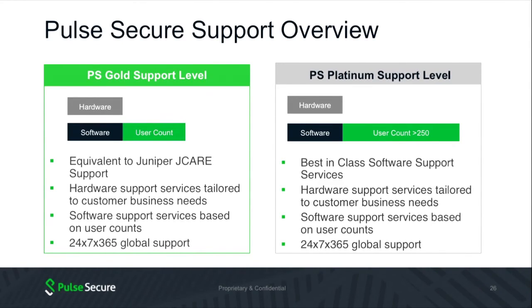So if you look at what we have now, our first tier is the Pulse Secure Gold level of support. And what we did was we made this simpler even to order. We broke it down into the hardware support, which is really easy to determine, you know what hardware you have, along with support that's just for the software based on the user count. So if you bought 1,000 licenses on a PSA 7000, you'll go find a SKU for the PSA 7000, the hardware itself, and then you'll go and find the SKU for 1,000 users.